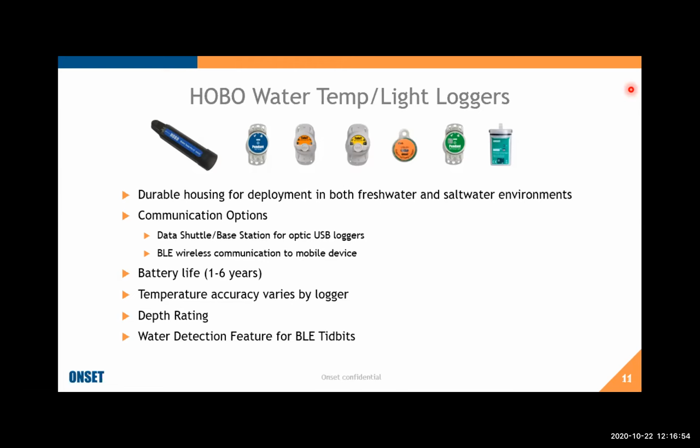And then also those same Tidbits have a neat feature, one that some of our customers will use for maybe intermittent stream monitoring or even for stream temperature monitoring. There's a water detection feature on that Tidbit logger that will show in the data when you read it out as an event of whether the logger was in or out of water during that recording. It will continue to log temperature, but point to that data so that you can sort the data in Excel to only show when the product was in water. If you're looking to map presence of water throughout the year, it really helps with that application as well.